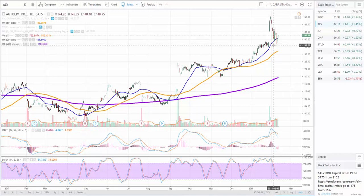Where would you put your stop? Well, your best stop is below the 50-period moving average. Whatever is the next closest major moving average is an ideal place to put a stop. But I don't see this going much higher than 152 in the next couple of weeks.